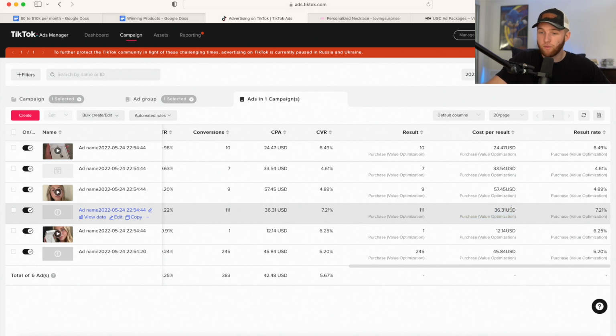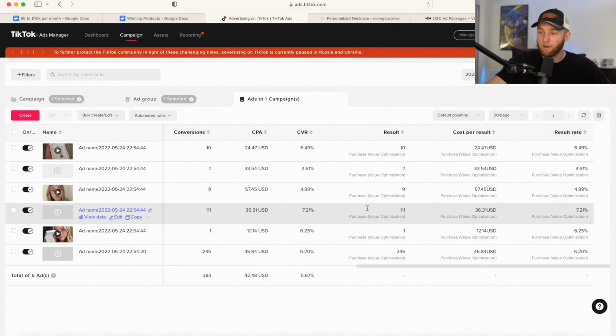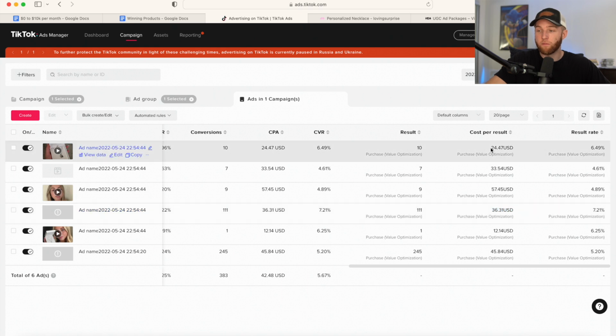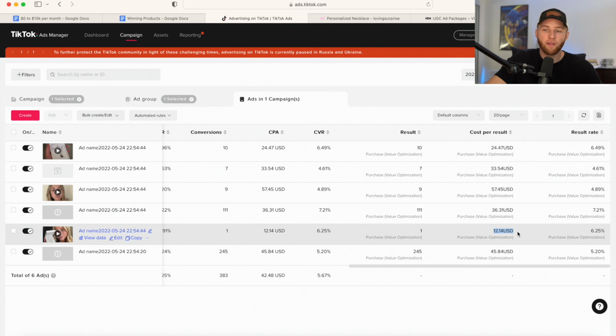That's not terrible. So what we would do is just take these best performing ads, not based on how much it's spending. This is the best performing ad in terms of scale, but this is the best performing one in terms of consistent cost. You might say this one's lower, but it had 1 sale. I'm not going to do anything with 1 sale. There's not enough data there. But so you can mix and match.